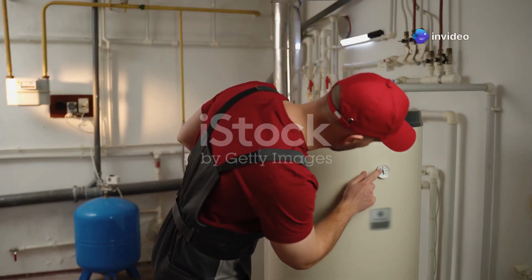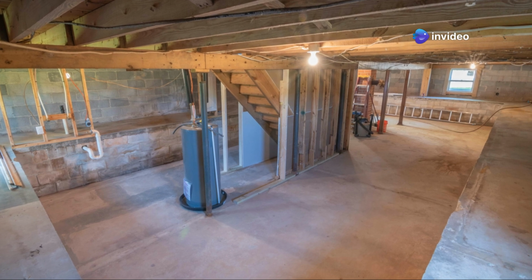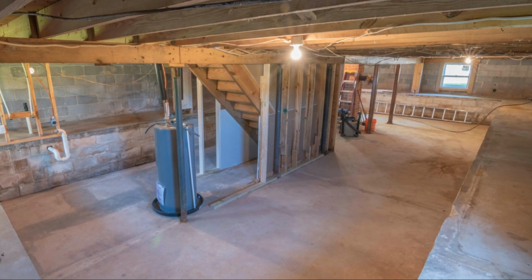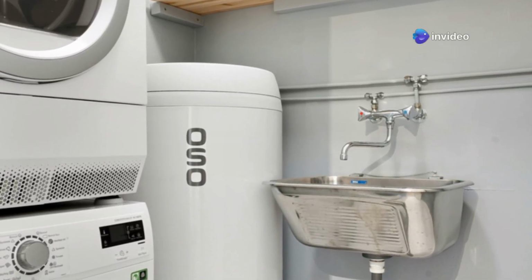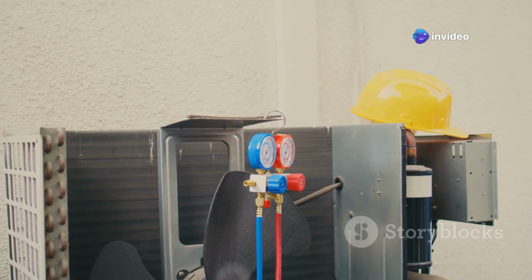Next, you need to know what kind of water heater you have. Most homes have a large tank-style heater. These are big metal cylinders that hold and heat a reservoir of water, usually 40 or 50 gallons. The other common type is a tankless water heater. These are smaller wall-mounted units that heat water on demand as it flows through. The cleaning process is very different for each one.